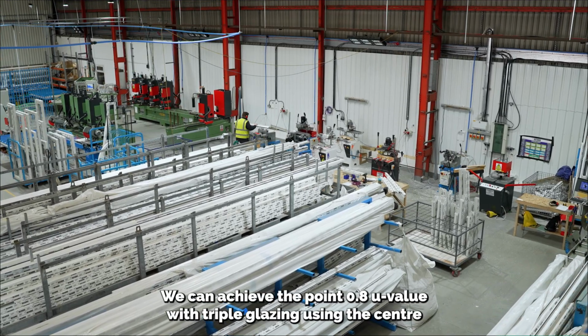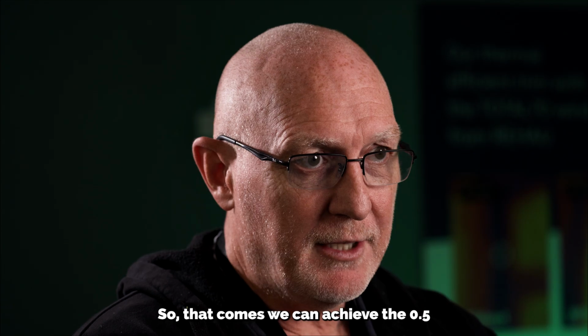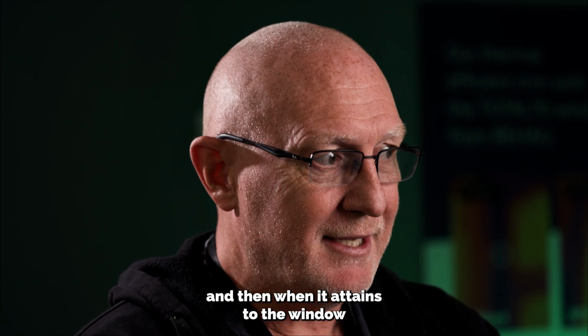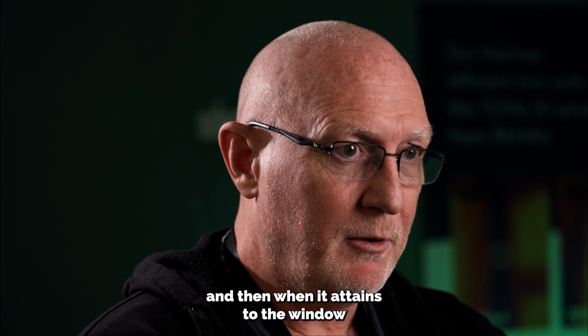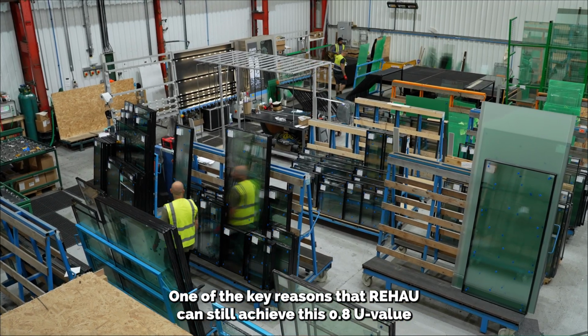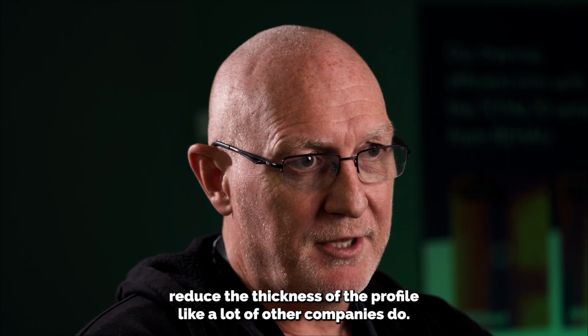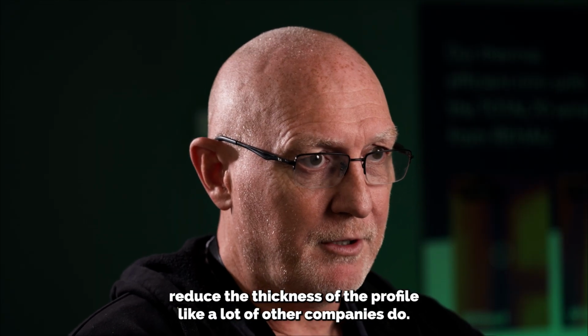We can achieve the 0.8 U value with triple glazing using the centre pane value of the triple glazing. So that comes in at 0.5, and then when it attains to the window, we can achieve the 0.8. One of the key reasons that REHAU can still achieve this 0.8 U value when added to the glass is the fact that they didn't reduce the thickness of the profile like a lot of other companies do.